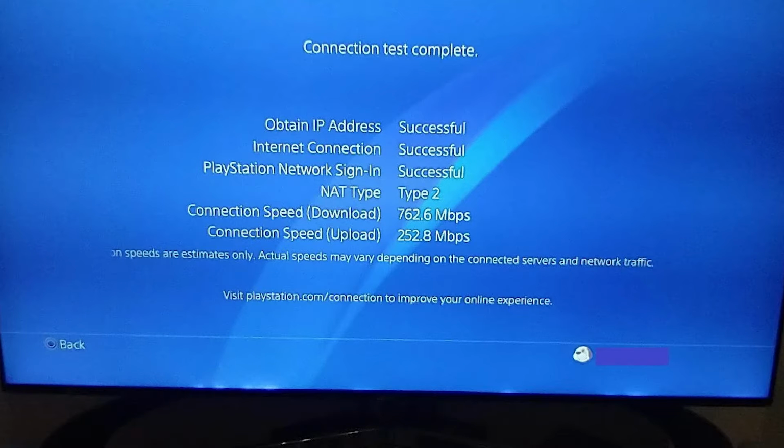I also have a PlayStation 4 Pro games console in the house, and if I plug a LAN cable into the back of that, here's the speeds that I get. As you can see, I'm getting about 762 megabits per second download speed and an upload speed of about 250 odd megabits per second.